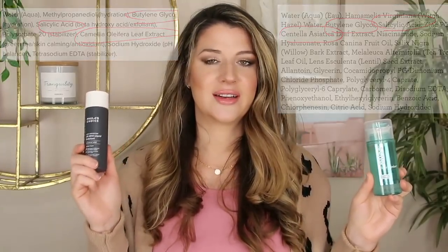The Paula's Choice ingredient list is just a little bit more simplified. However, just as effective, just as gentle. They both pretty much perform exactly the same, and with the Bliss you're getting even more benefits. So I like the Bliss.